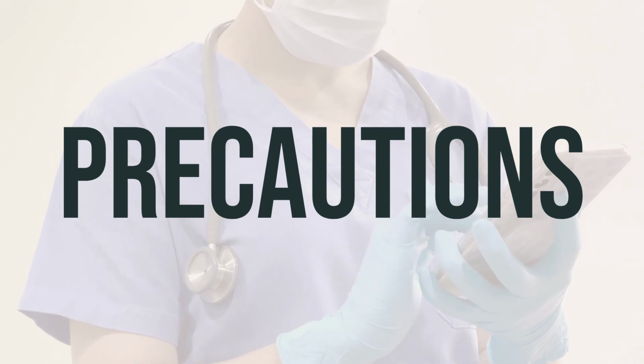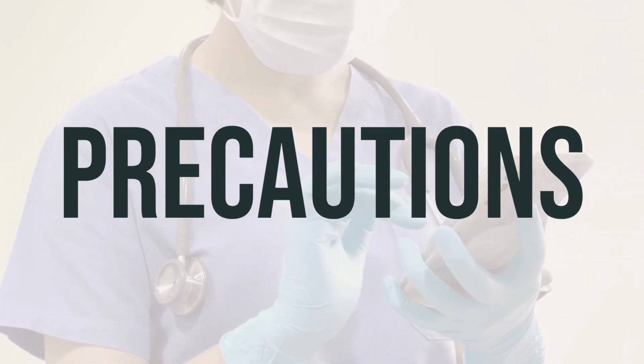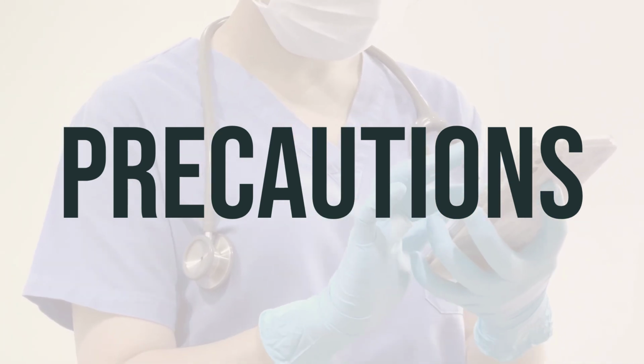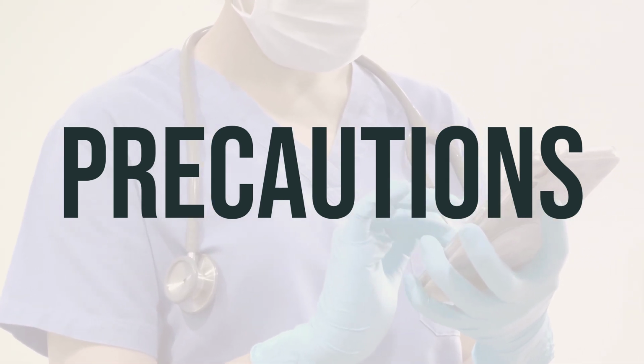If you are using oxaprozin, it's essential to stay hydrated, especially if you are an older adult, have heart failure or kidney disease, or are taking certain medications. Be sure to drink plenty of fluids as directed by your doctor to prevent dehydration.